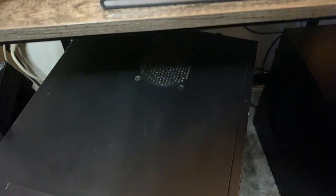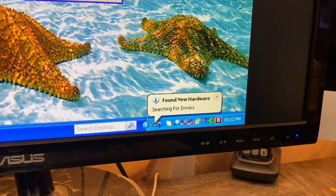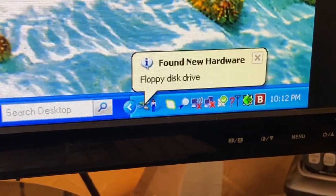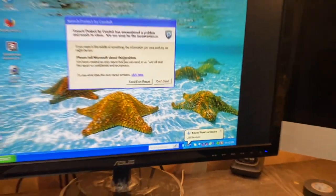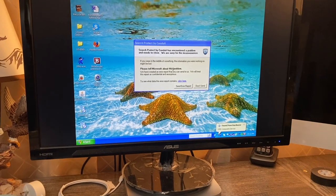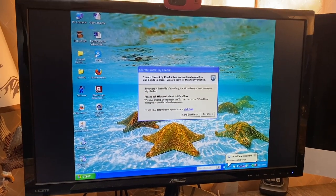I did slow down the fan slightly. Nope, looks like that DDU that I saw might be something else entirely, because it's got an icon down there in the system tray alongside the Skype icon. Okay, thank God, USB receiver. It's finding my keyboard finally. Jeez. All right, let's see if we can have a mouse anytime soon so I can close out of the stupid dialogue here. Come on.